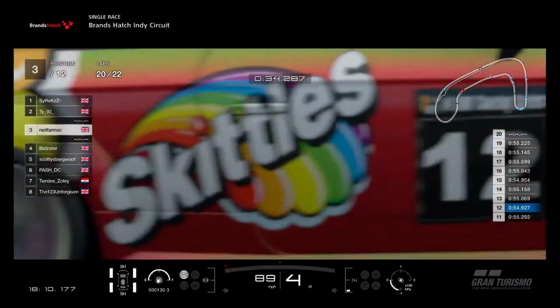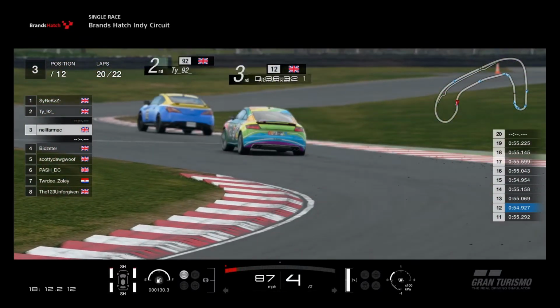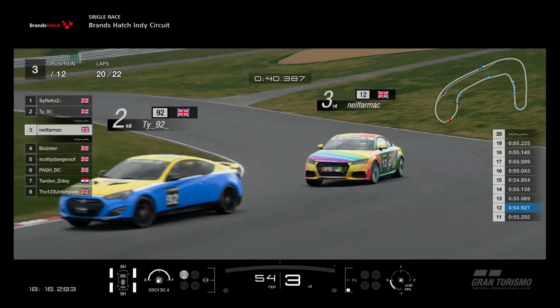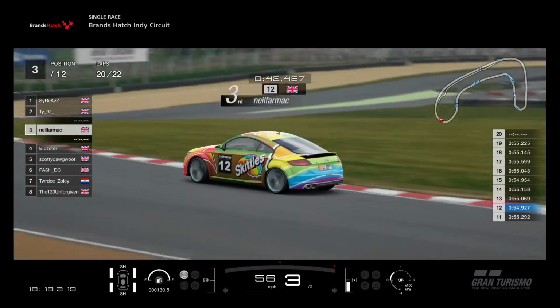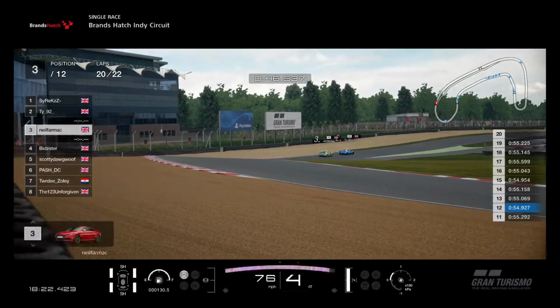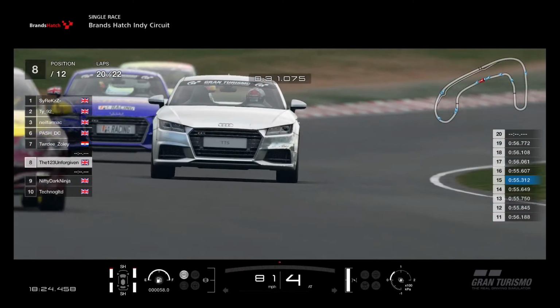But we'll have to see what kind of plan Neil Farmack's got for TY here, and what kind of plan TY's got for Neil as well, vice versa. All TY needs to do is sit on the line and hold the position, and second place is his.